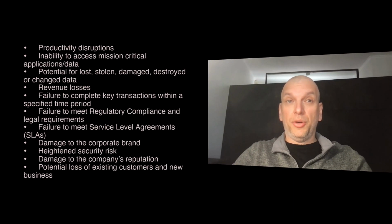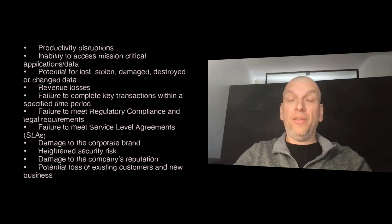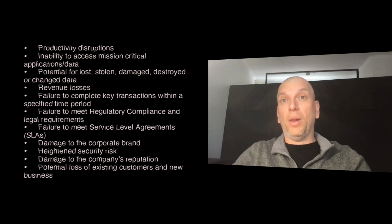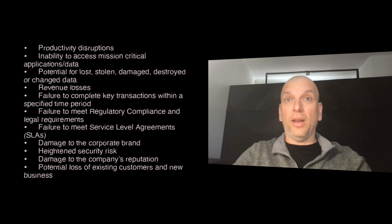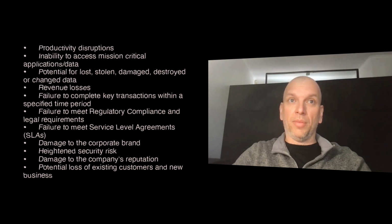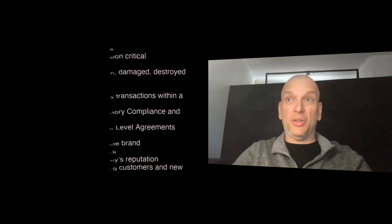Well, the impact of downtime in your systems can cause productive disruptions, inability to access mission-critical applications and data, potential for lost, stolen, damaged, destroyed, or changed data, revenue losses, failure to complete key transactions within a specific time period, failure to meet regulatory compliance and legal requirements, failure to meet service-level agreements with your users and partners, damage to the corporate brand, heightened security risks, damage to the company's reputation, and mainly potential loss of existing customers and new business. About 40% of customers will go to another website to transact if a page load takes longer than 3 seconds, with more leaving as the wait increases.